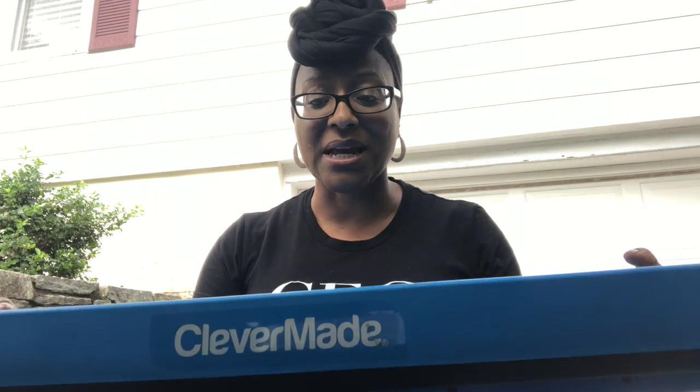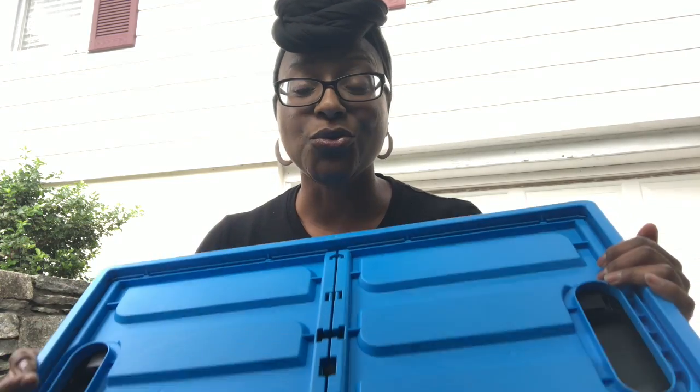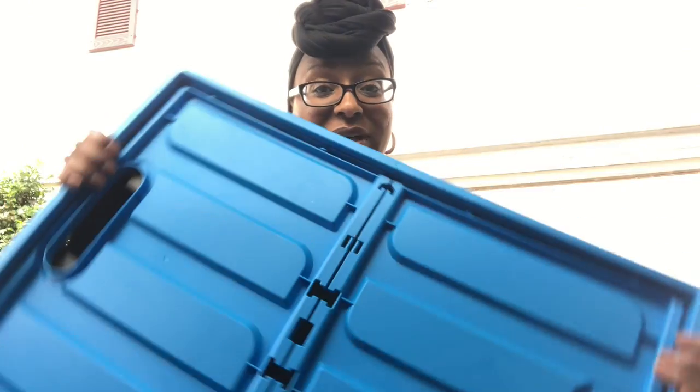And today I wanted to show you a product that I absolutely love that maximizes the storage space in my car. And the product is called the Clever Made. So I wanted to quickly show you just some of the features and let you know where you can get it. So as you can see, it collapses and it's very, very thin.